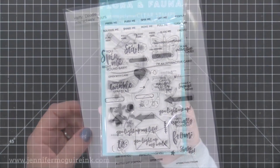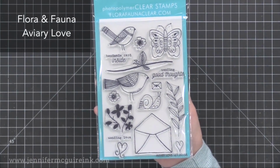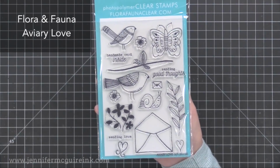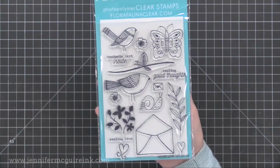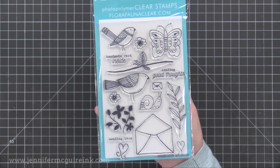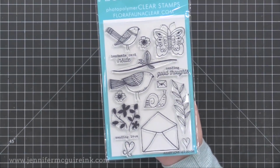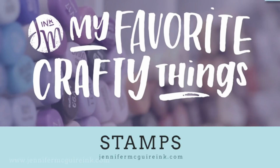Now, I am really excited about this new Flora and Fauna stamp set. I like the style of their stamps because they're kind of doodly and hand-drawn looking, and I can't draw, so I feel like I can fake that look. And I like that this one has sweet sentiments and that cute little envelope that you can stamp on just about any card, and maybe even tuck a little critter inside.